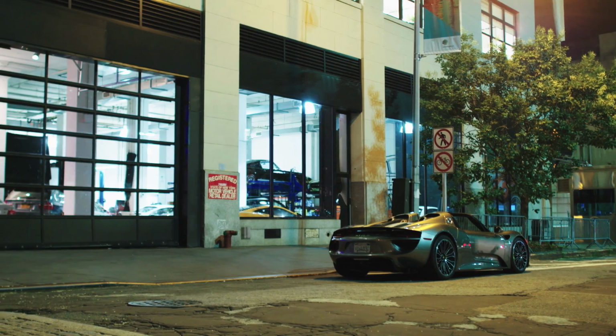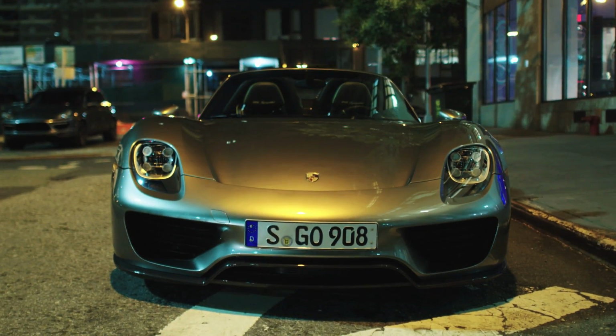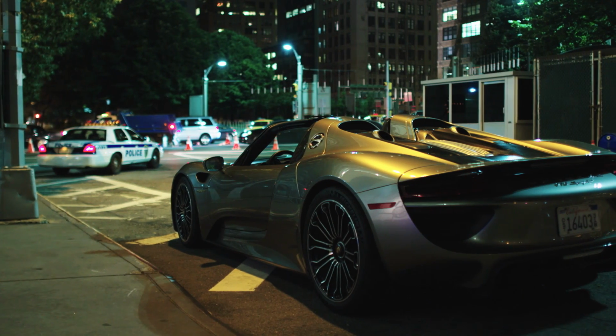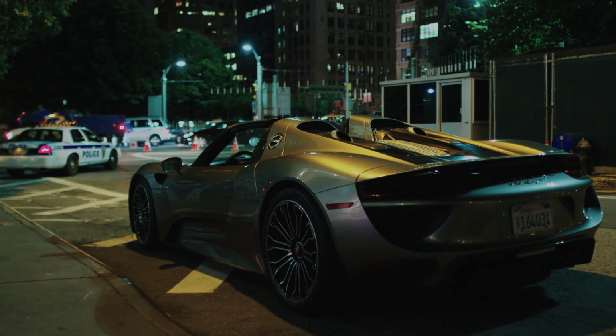We did 13.1 miles, and that puts us right at the doorstep of Drive's New York home, next to the Holland Tunnel, Classic Car Club Manhattan. And that's where the Porsche 918 and I are calling it a night.